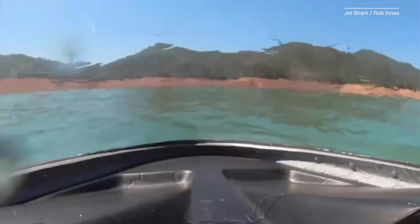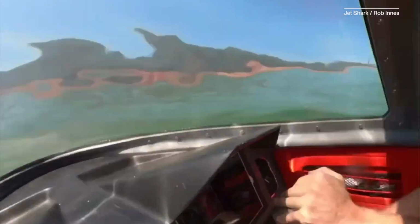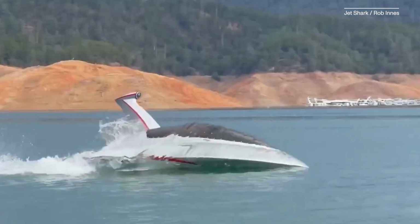What looks like a James Bond getaway vehicle and can fly underwater? Feast your eyes on the Jet Shark. It's still in the prototype phase for now, but we spoke to its founder and creator to learn more about how it works, how much it'll cost, and when and where you might get a chance to try one.